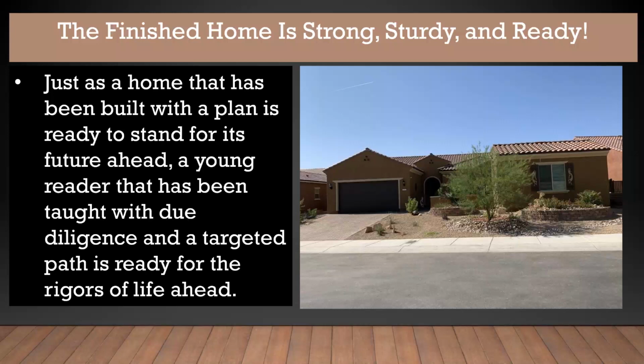So the finished home is strong and sturdy and ready, just as a home that has been built with a plan is ready to stand for its future ahead. A young reader that has been taught with due diligence and a targeted path is ready for the rigors ahead in their life ahead.